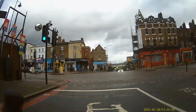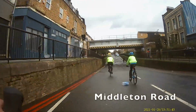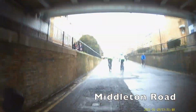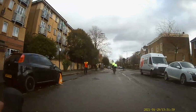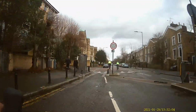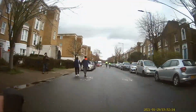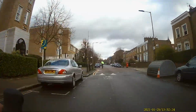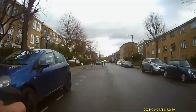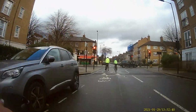Right, so we're coming up now to a road called Middleton Road. You can see the no entry sign for vehicles there. This is a lovely road to cycle on now. It used to be absolutely horrible. It used to be terrible, an absolute rat run for traffic, and it's recently been made no through traffic by Hackney Council. And you can see there's like kids cycling on it. It's pretty nice, although there are still some vehicle movements, but you can just see how many people there are on bikes here.